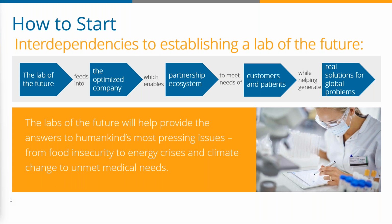These partnerships enable multidisciplinary research and discovery, enhancing innovation and problem-solving capabilities. The laboratory of the future will play a central role in this collaborative era to meet the needs of customers and patients. The lab of the future then contributes to positive outcomes by delivering precise diagnostics, advanced therapies, and high-quality sustainable products to meet the needs of customers and patients, improving their quality of life while helping generate real solutions for global problems.